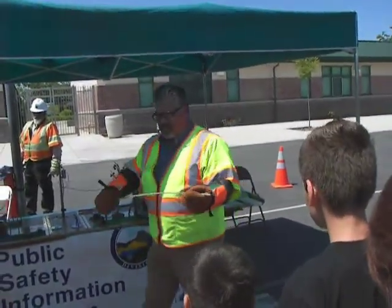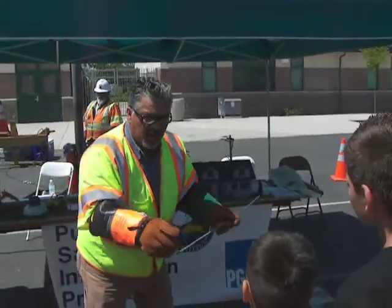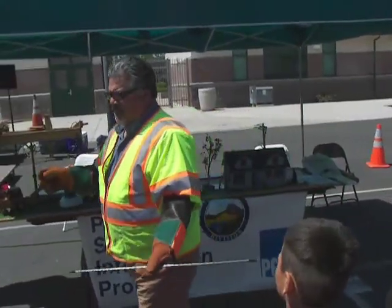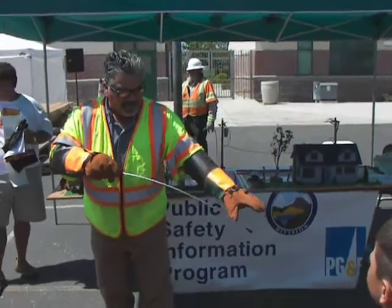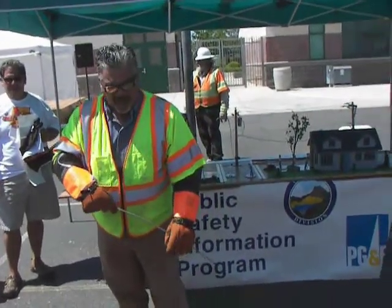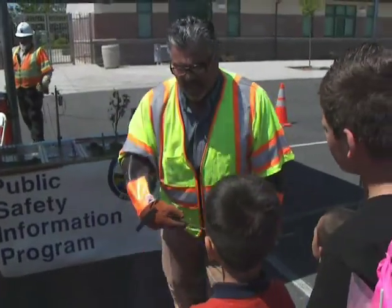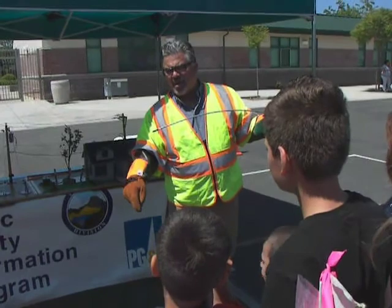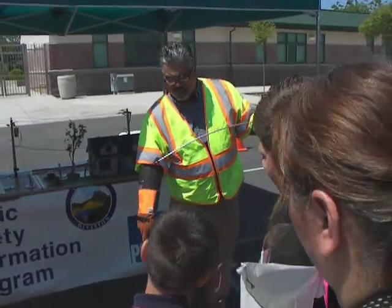This is a conductor, allows electricity to flow very easily from one point to another. You're a conductor. Your body is made up of 60% of moisture, therefore you're a conductor. And what's going to happen is electricity will flow through you looking for a path to ground. What's your name? Diego? So Diego, where is electricity wanting to go? Where's it wanting to go?